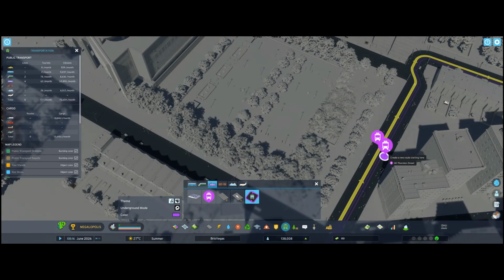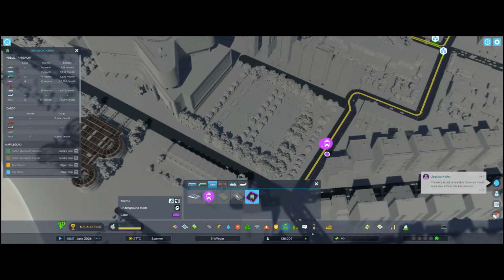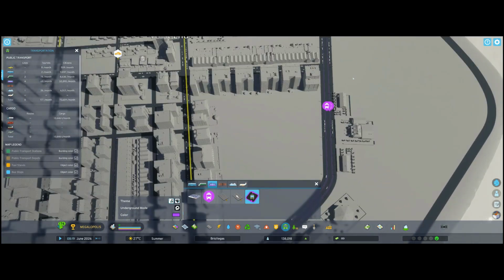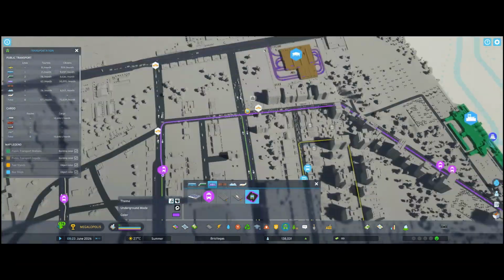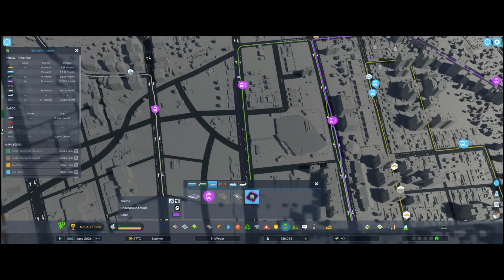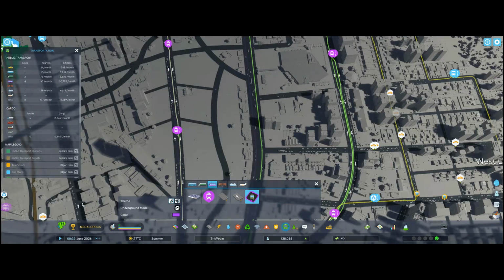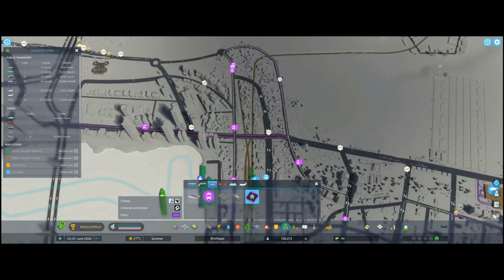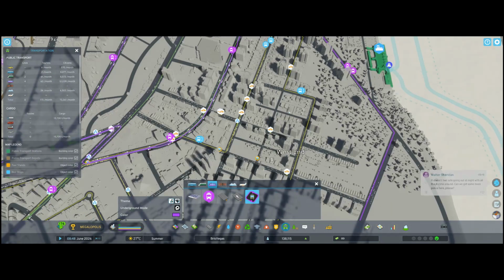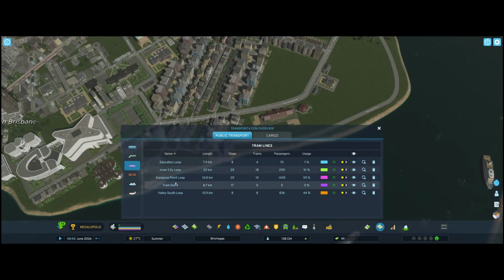I am going to do a close-up on these because I have a bad habit of putting them on the wrong side of the road. Oh yeah, see, this is where I've put two on the same side of the road. Anyway, I don't want to lose my line, so who cares? Let's keep going. Alrighty. I think that's looking a bit cleaner.